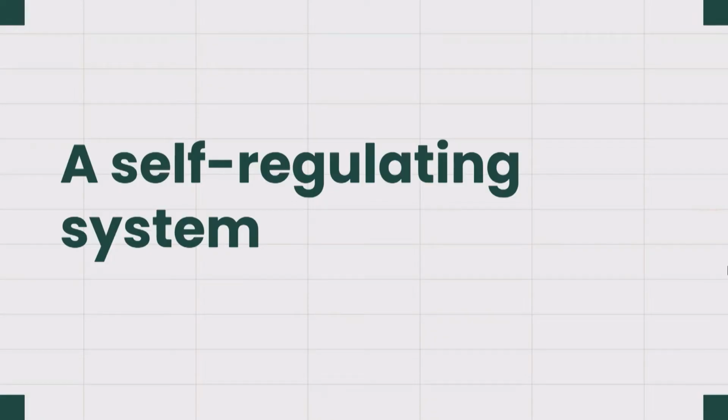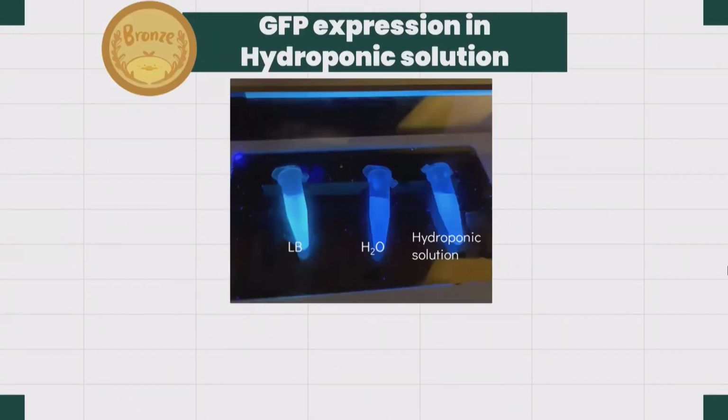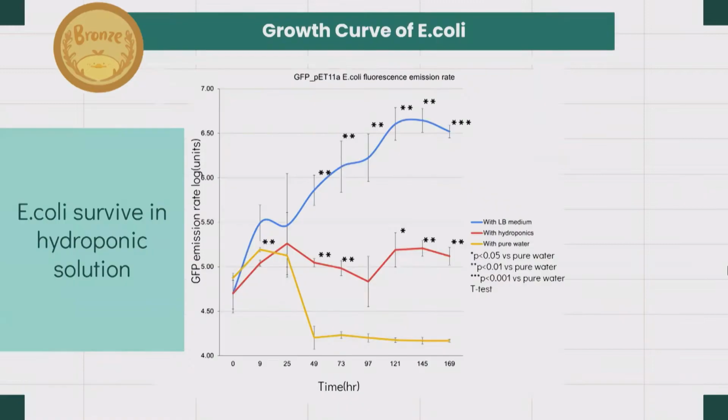Now I'm going to introduce to you our experiment and results. So firstly, we transform GFP, green fluorescent protein, into an E. coli BL21 strain with a pET11a vector. To investigate bacterial growth in different solutions, our team has established an E. coli strain transformed with GFP. We demonstrated that the E. coli grows significantly well in hydroponic solution compared to pure water solution in fluorescence rates and OD absorbance.